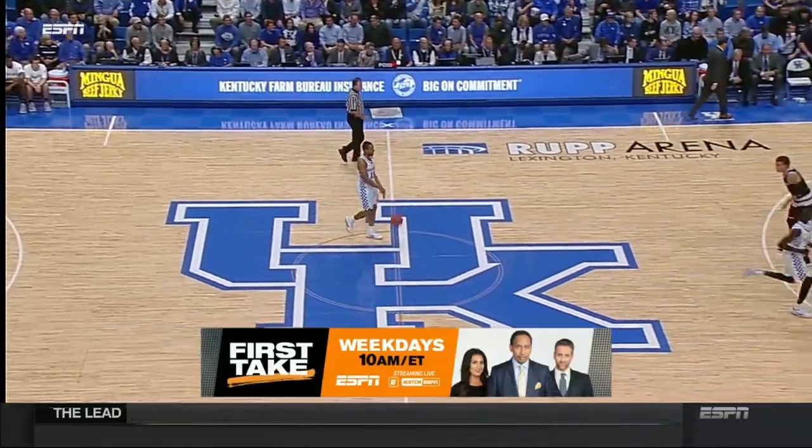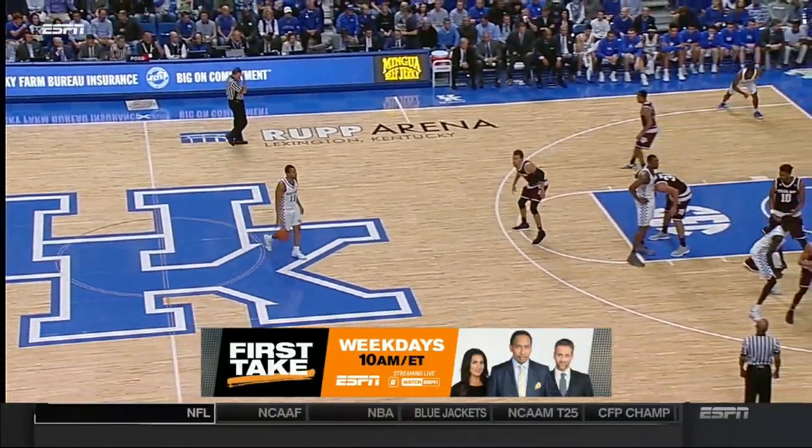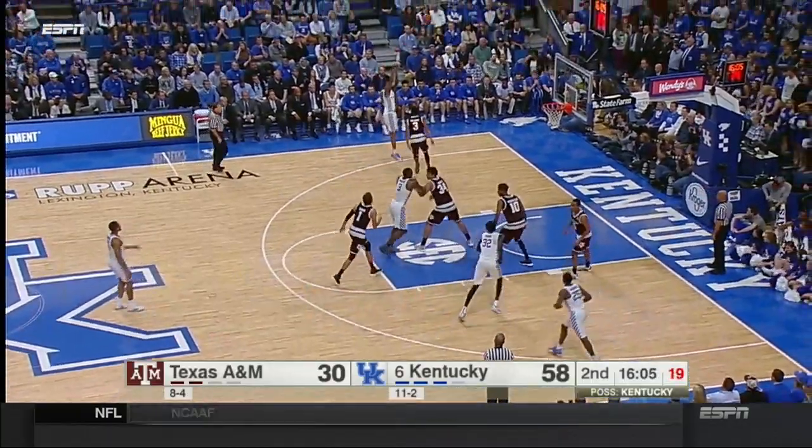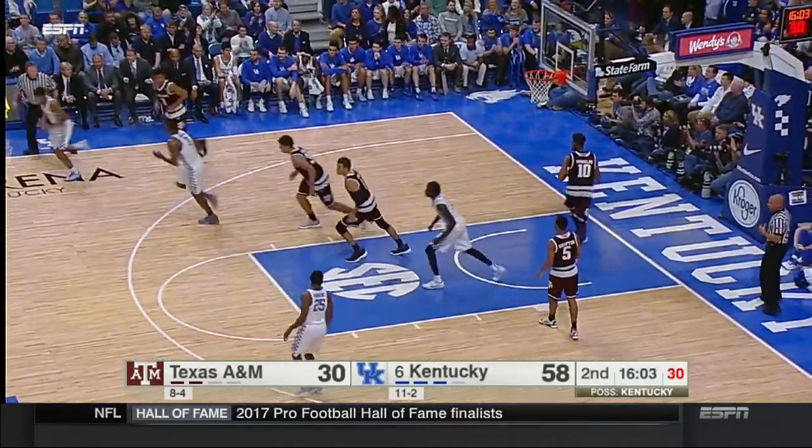Stephen A., Max, and Molly discuss the debate of the most compelling sports topics of the day. I want to go in there and challenge Stephen. I want to go in there and challenge my guy Stephen A. I want to have a battle with him.